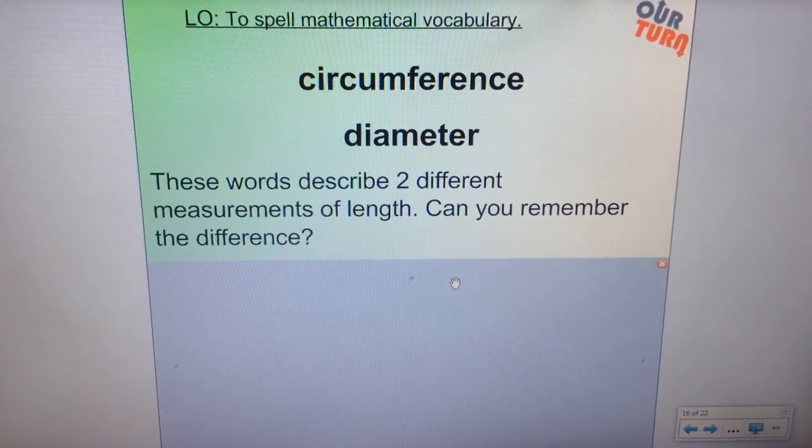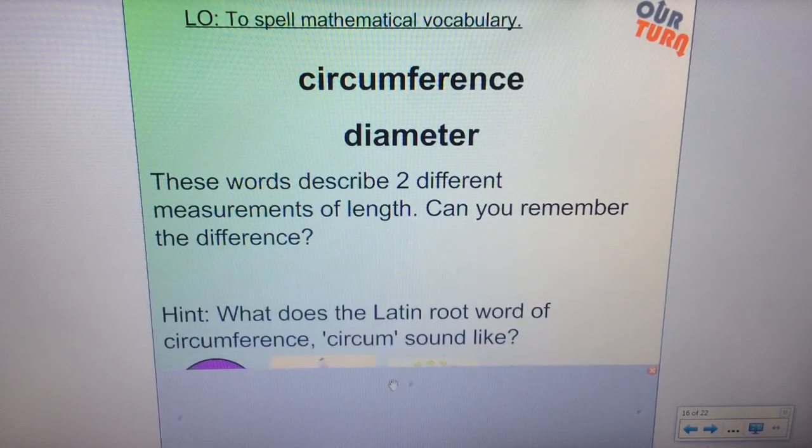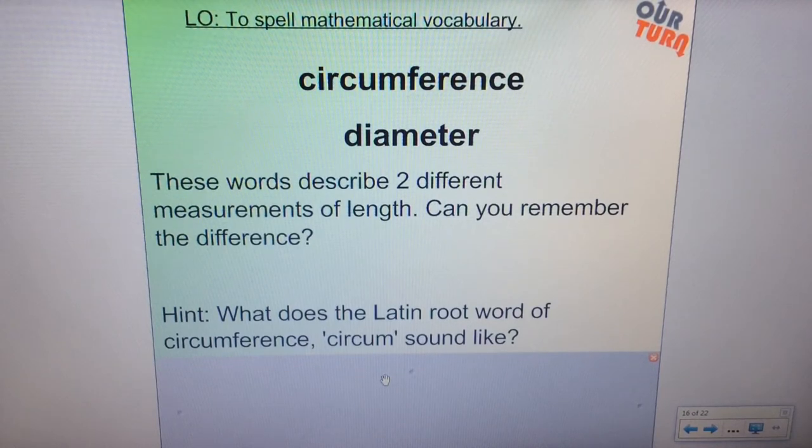Okay, so the next two words on our spelling list are circumference and diameter. These words describe two different measurements of length. Can you remember the difference between them? I'll give you a hint. What does the Latin root word of circumference, circum, sound like? Have a think.